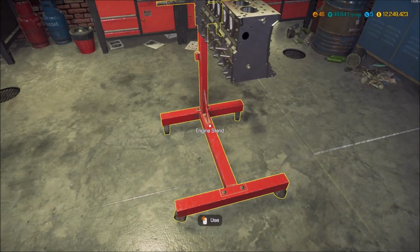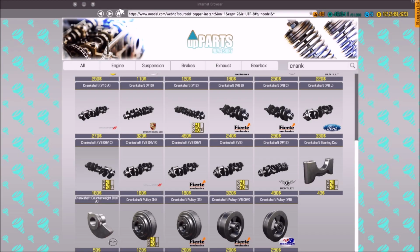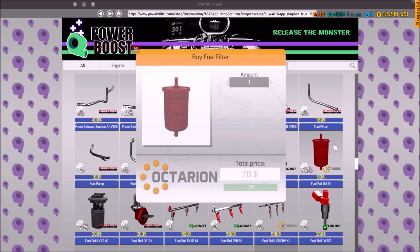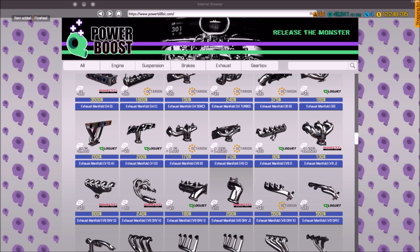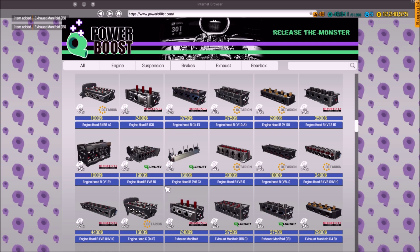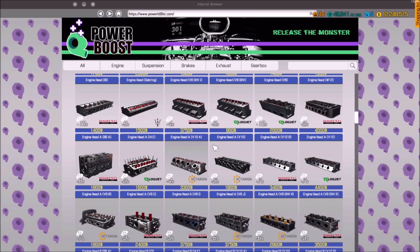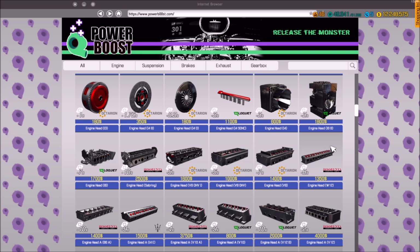Let's flip you over, sir. Wow. All kinds of craziness going on there. Go to the power boost shop. We are going to get a fuel filter. I know we're going to need flywheel. i6 manifolds. We need 2 of those. Bear with me. It's here somewhere. Is it the i6B or the i6 head? Jeez, I don't know.